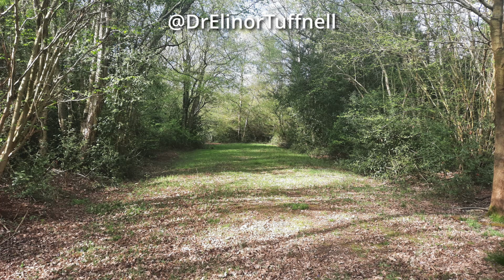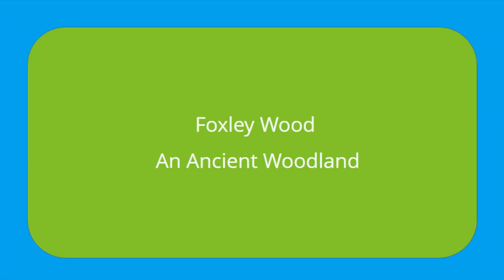We'll explore what makes an ancient woodland, and you'll also learn how to differentiate between native English bluebells and Spanish bluebells, as well as explore how the ancient practice of coppicing is helping to restore an ancient woodland to its native state. Foxley Wood, an ancient woodland.